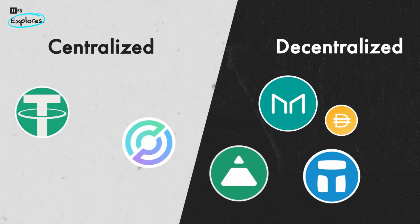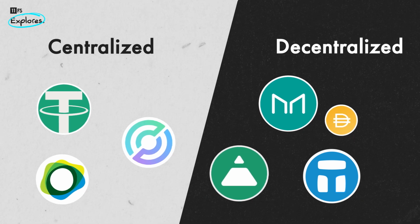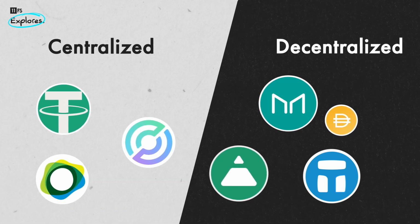Circle, Tether, and Paxos are centralized companies that issue stablecoins. Their decision-making process is centralized. All of them run atop a decentralized infrastructure, such as the Ethereum, Solana, and Polkadot blockchains, so you can argue that all of them are a form of decentralized money.